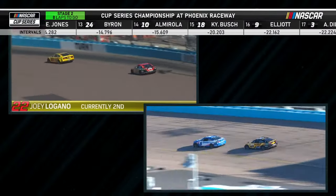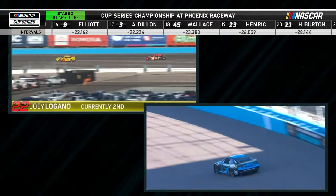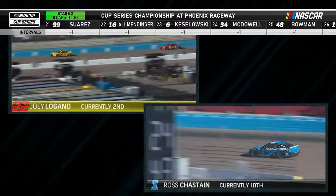Dylan, 30 laps ago, we rode on board with Ross Chastain, and he stopped shifting. He has not shifted since then. In fact, we saw Christopher Bell go by him and a host of others. He has slowed down intentionally, trying to make the end of the stage.